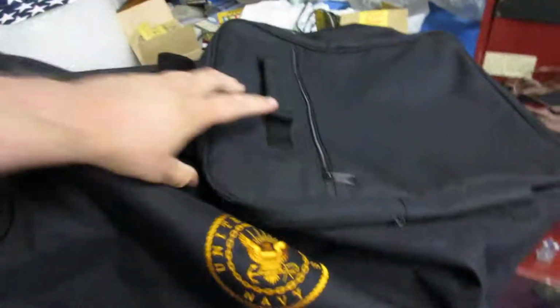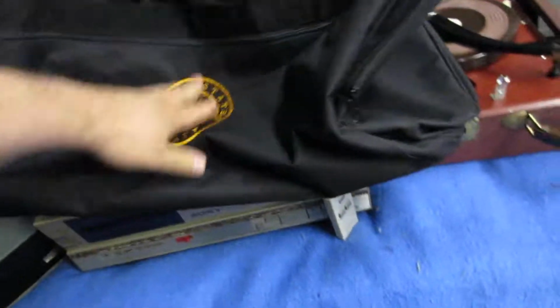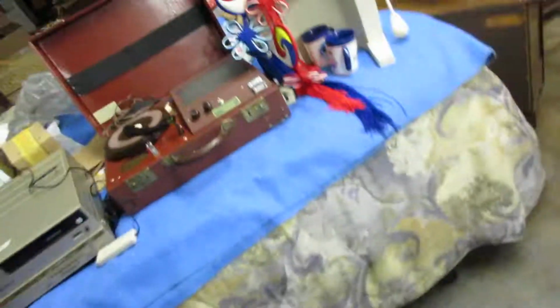United States Navy duffel bag. There's a label here. I don't know if there's anything significant on this label. Made in Taiwan. So it's a nice duffel bag though. It's got the US Navy logo on there to the side. And I paid $5 for that. It was $10, half off, made it $5. Oops. Then I also bought this.